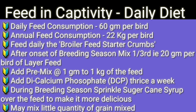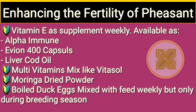Add dicalcium phosphate (DCP) thrice a week in the feed, and during the breeding season sprinkle sugarcane syrup over the feed to make it more delicious, so that the birds consume much more than their requirements, which is good for breeding. You may mix a little quantity of grain in the diet to make it cheaper.